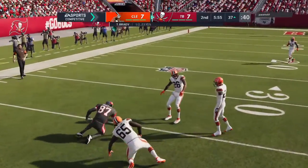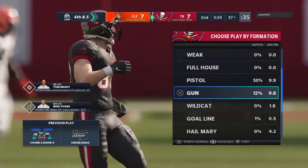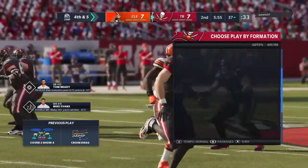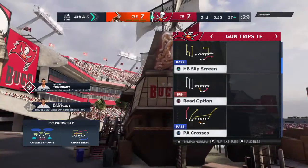Brady's throw on 3rd down there is incomplete. Normally, you think the tight end's going to be able to catch the football and handle that contact. But in this case, maybe a little too much target to hit. That one was timed well, incomplete.